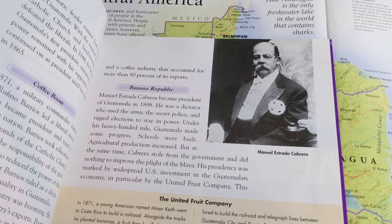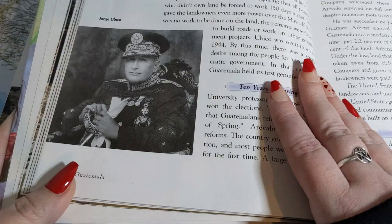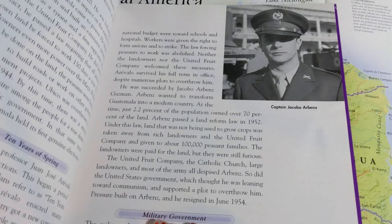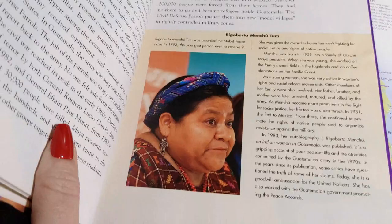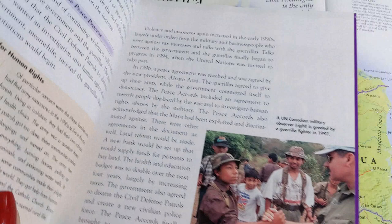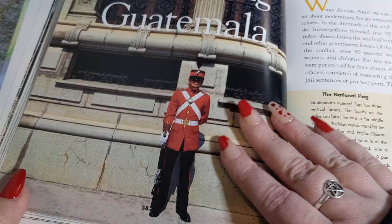Banana Republic. Now you know where that term comes from, right? Jorge Ubico. I just forgot. Ubico. One of the worst dictators. And here's Jacobo Arbenz, who was one of the liberal ones. He was the one that the CIA overthrew. And here's Rigoberta Menchú, native rights activist. And here is a UN peacekeeper or an observer meeting some guerrillas outside the National Palace. Very nice uniform there.